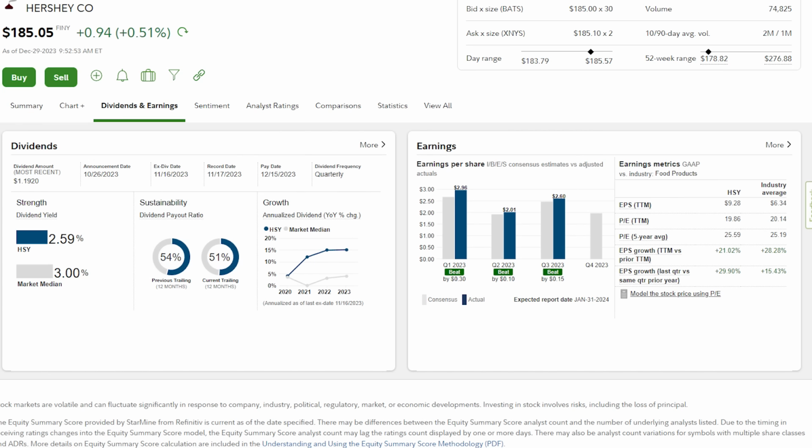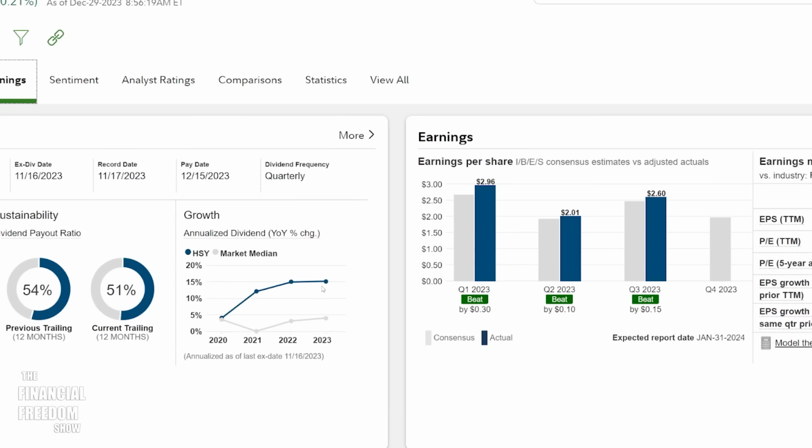You can see over the past couple years, the dividend has been growing over time compared to the market median, which actually dropped in 2021. This dividend continued to grow. It's kind of flattened out over the past year, but that is something that I'll keep my eye on. I believe the dividend is going to continue to increase over time.